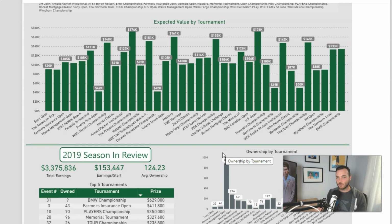Everyone's waiting for the Waste Management to play Hideki. So if you play him anywhere else, you are going to be the contrarian here. So 33 picked him at the Sony, 43 at Farmers, 883 at the Waste Management. It's kind of insane. And then there's a handful of other spots that you can use him. But I think you'd be in a really interesting leverage spot with Hideki this week if he can have a good one. I obviously don't know that, but he's your leverage spot.